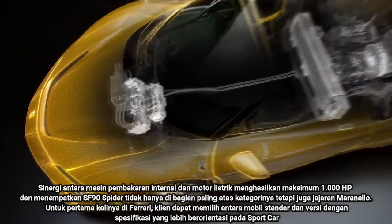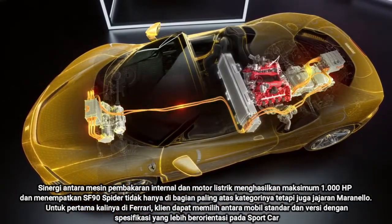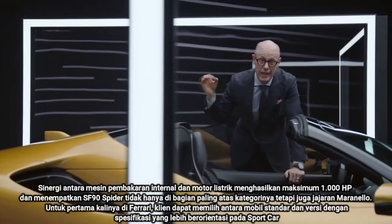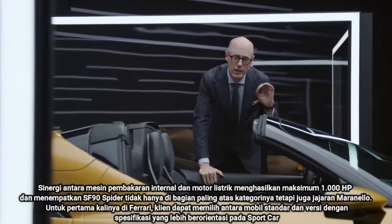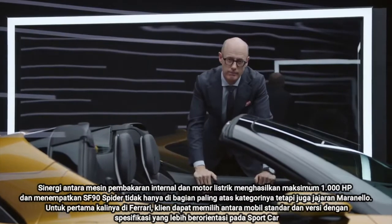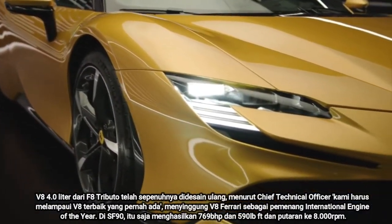And then in the front we have 2 electric drives, so we can also have all-wheel drive. And all these 3 motors together create 220 horsepower. So we have 780 horsepower from the IC powertrain and 220 horsepower from the electric powertrain. In total 1000 horsepower.